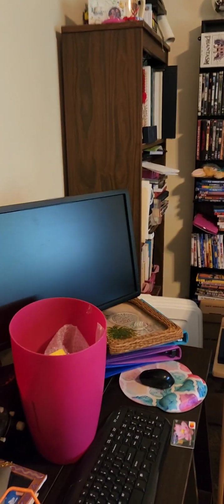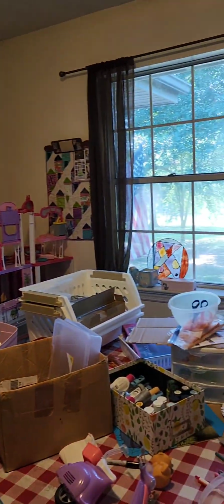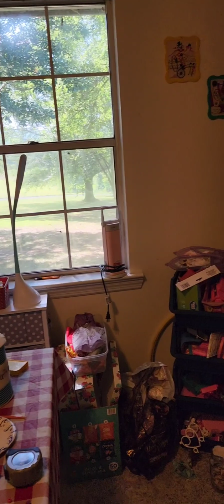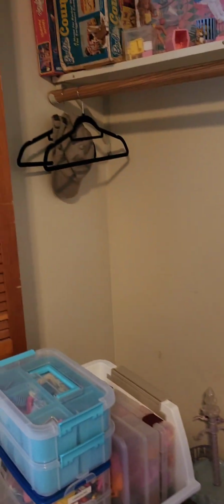Good morning. Today is day one of setting up the doll room. I'm trying to map out how to do this, but this room's pretty full. Let me give you another overview here. And I'm going to be painting. I've decided to paint the entire room. So I'm trying to figure out, I think I'll start with the closet and then work my way out.